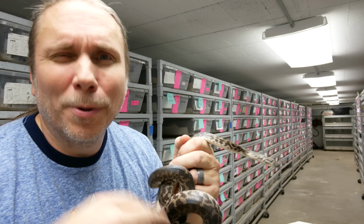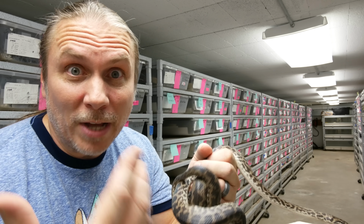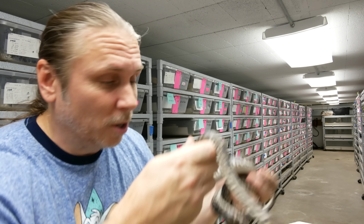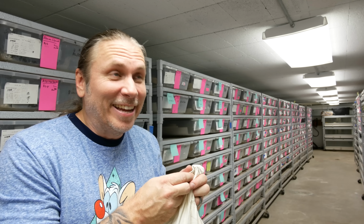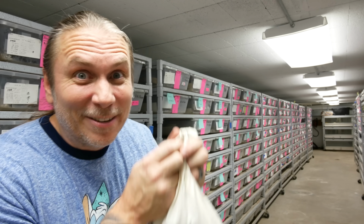I'm not going to bore you with opening up each and every single one, but I'll definitely show you guys some highlights when I hit some incredible ones, but so far so good. Okay, so this is the first Stimson's python. I'm excited and a little nervous because I want these things to be absolutely incredible.